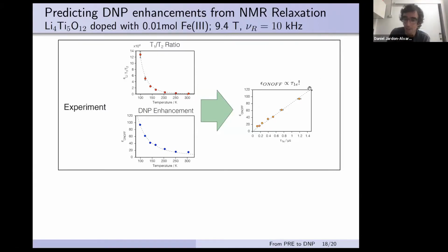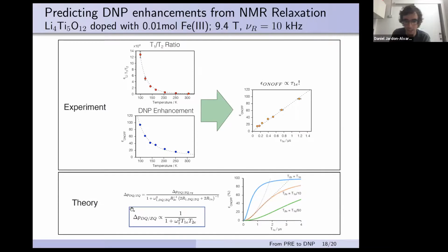And so the final question is, can we also understand this effect from our theoretical expression? So here I'm showing you again the saturation efficiency, now distilled down to the relevant parameters. And you can see that if T1 and T2 are changing together, which we would expect, and we saw in the EPR measurements, then one would expect a quadratic dependence of the enhancement on T1e.